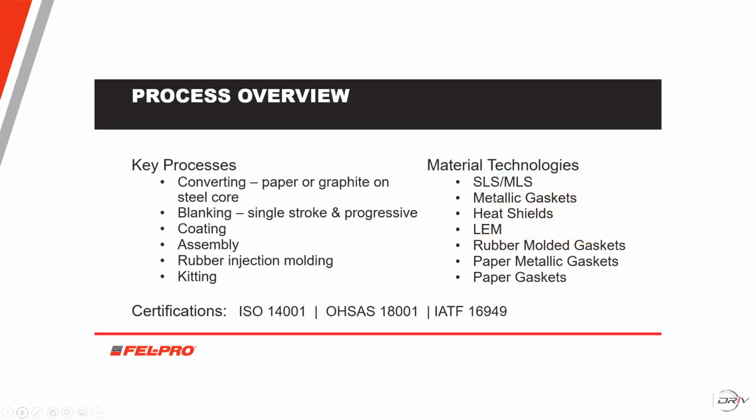Key processes for us include stamping, coating, assembly. Rubber injection molding is a big piece of what we do. And then kitting. Kitting is a big piece of what we do, and I'll talk a little bit more about that in a second. And we have all the latest technologies for sealing an engine. For kitting, we actually are a very SKU intensive operation.